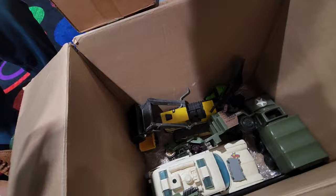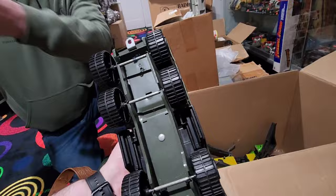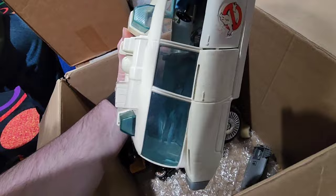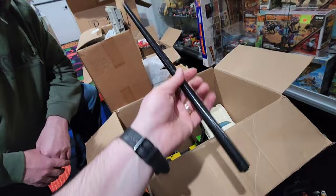There's a Tonka military vehicle. I don't know. Oh, it looks too big. Yeah, this guy was not very good with his toys. He beat them up. This might be some parts lots here, Shane. Yep. I might have to buy that. What the hell is that?